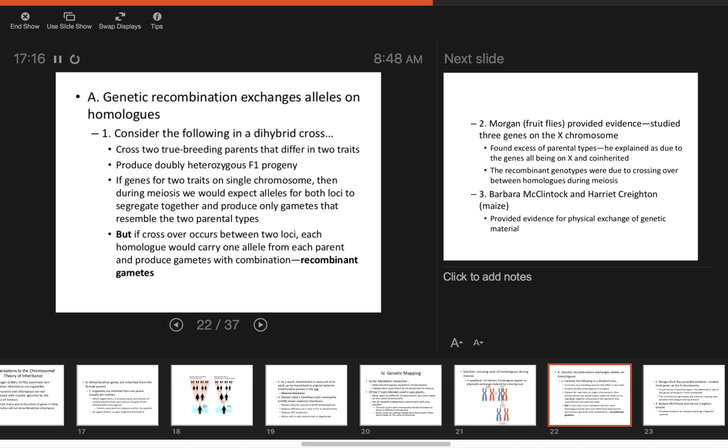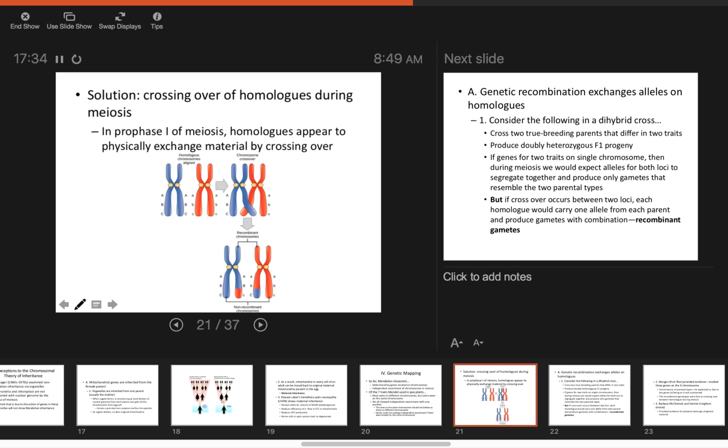If crossover occurs, then each homolog would have 1 allele from each parent, and you would get a mixture of the parents. This is what we call the recombinant gametes. If I go back a slide to show that diagram again, here are the parents, and we have crossing over. This strand is the same as the parent, and this side of the sister chromatid is still the same as the parent. But the 2 middle ones are not because of crossing over. So we call these the recombinant chromosomes because eventually they'll separate into the gametes. And these are the non-recombinant because they are identical to the parents.